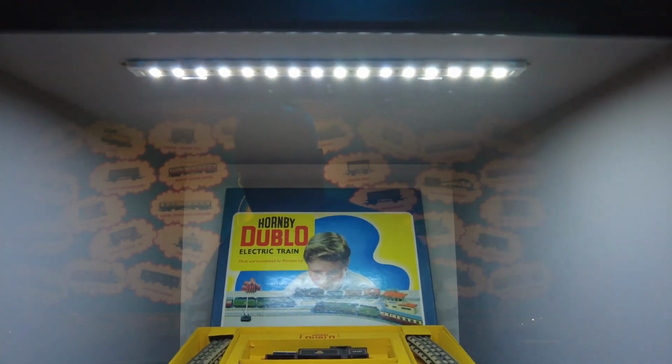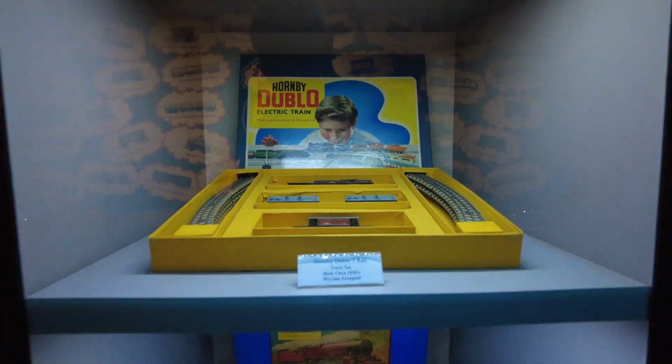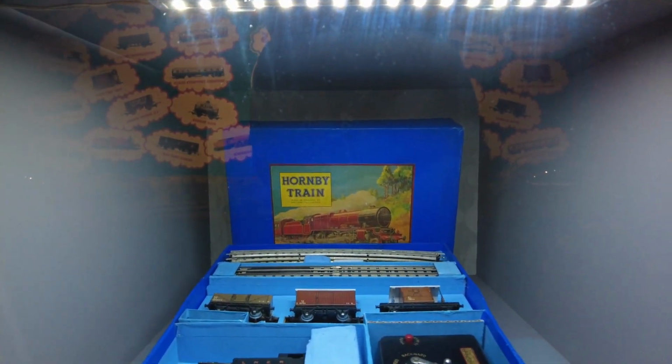But anyway, onto a couple of train sets here. So, Hornby 00 rail train set. Absolutely beautiful. Beautiful condition. Well, you expect that, I guess. It's part of the archive. Another train set down the bottom there.